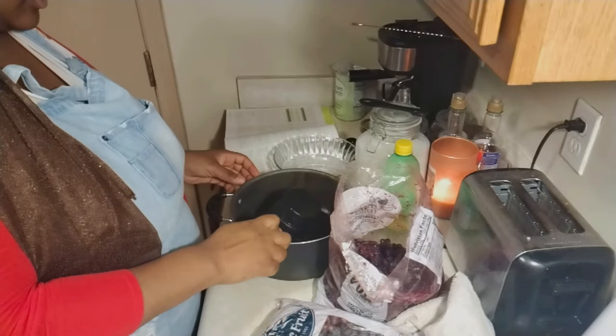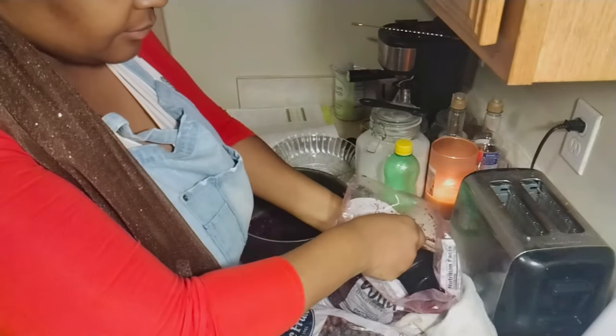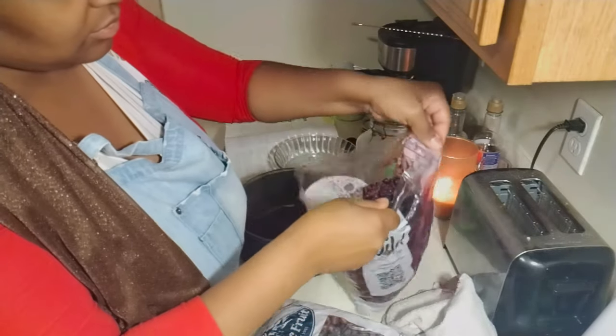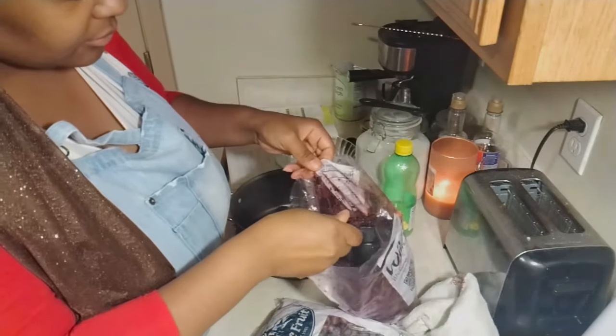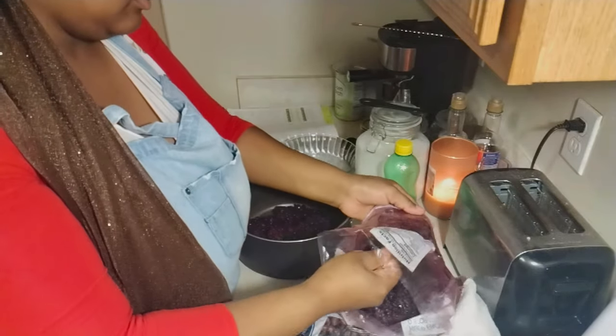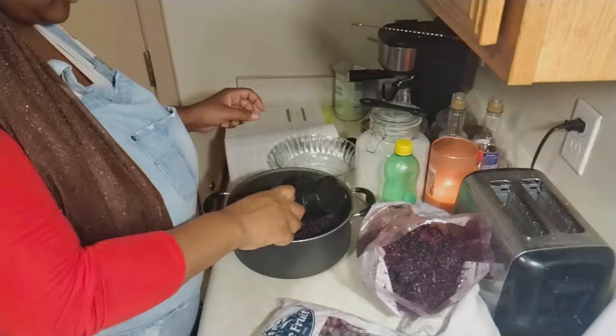We don't really use food coloring here, so this recipe actually calls for 12 cups of blueberries. I have frozen, obviously. You can use fresh if that's what you choose to do, but these are frozen, so I still put 12 cups of blueberries in my pot.